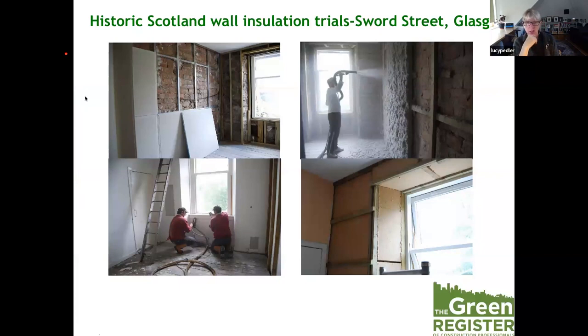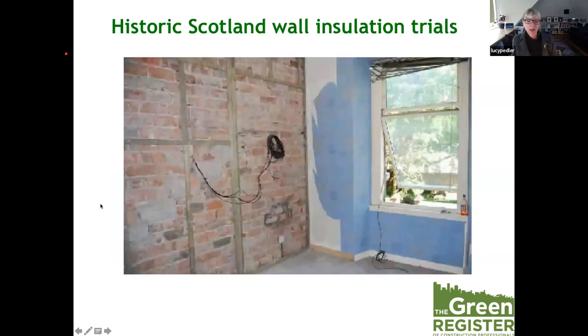And Historic Scotland did a really interesting 12-month survey where they put IWI in various different parts of a tenement building in Glasgow. So this is, for example, blown cellulose. This is hemp. And over a 12-month period, they monitored the amount of moisture behind the insulation. So this goes back to my point about moisture getting behind, condensing and causing damage. This is a little temperature moisture monitor. They managed to do it for 12 months for all different types of insulation materials.